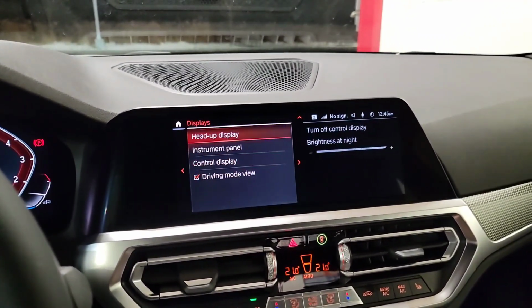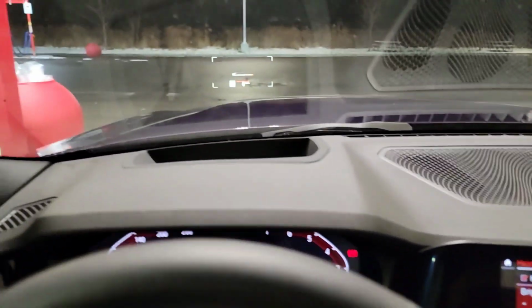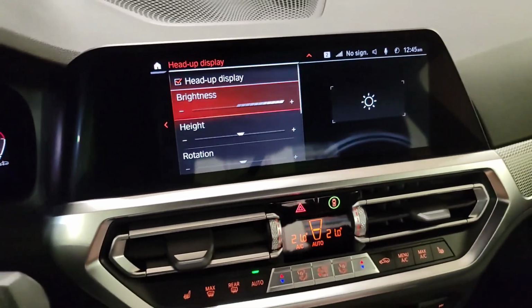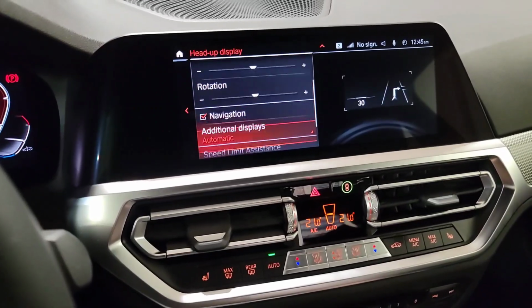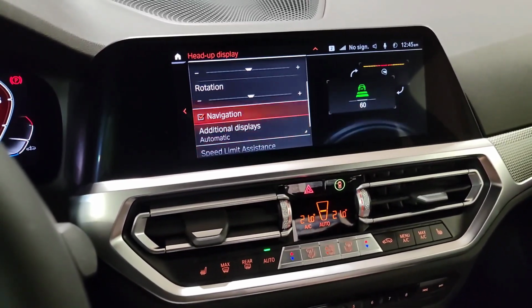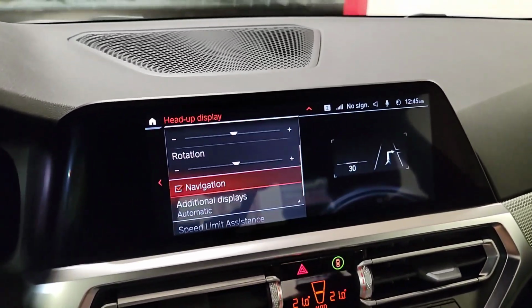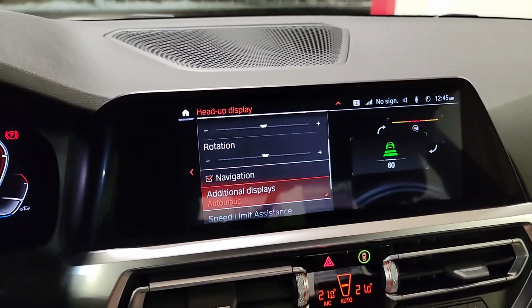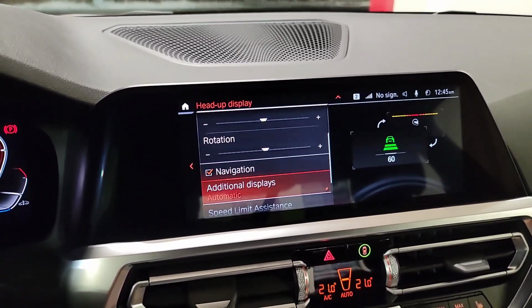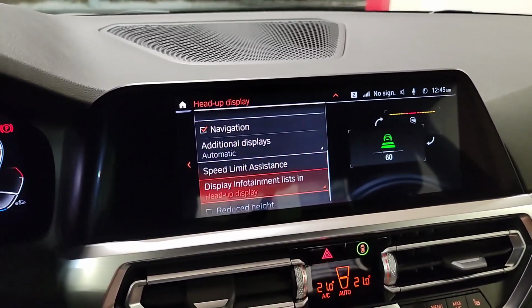For displays, the heads-up display, I will always put this to the brightest settings so you can make sure that you can see it. And everything else, I think in terms of height, rotation, I think it's in a good spot for me. And for navigation, you can see navigation directions, whether it's from the iDrive nav, Apple CarPlay, or Android Auto. And we've also got the automatic displays. So that means you'll see driver assistance and sports displays in your heads-up display.